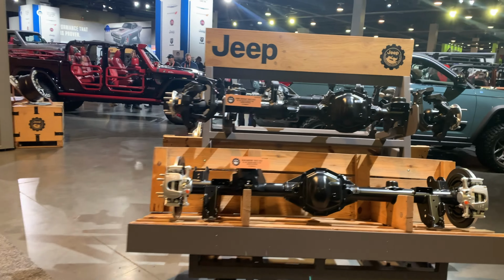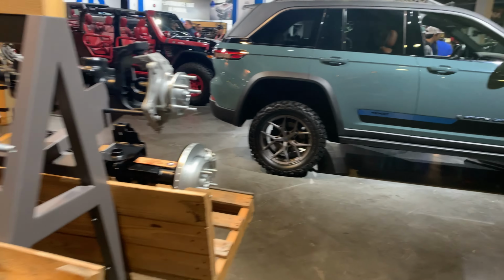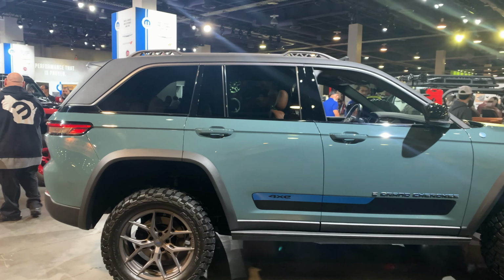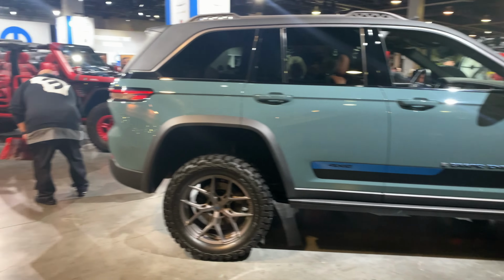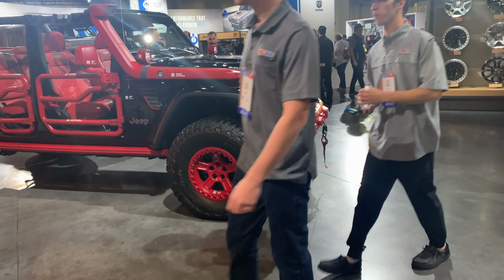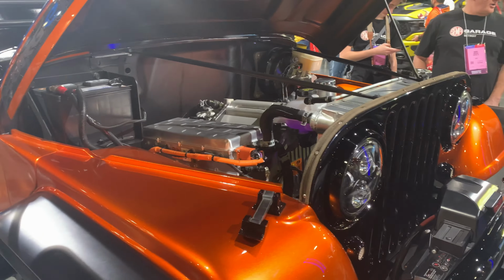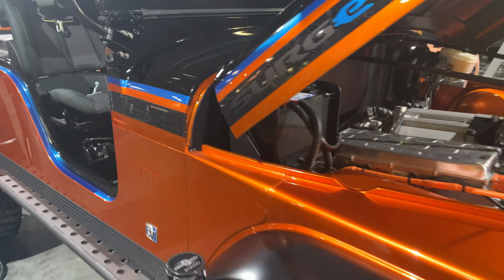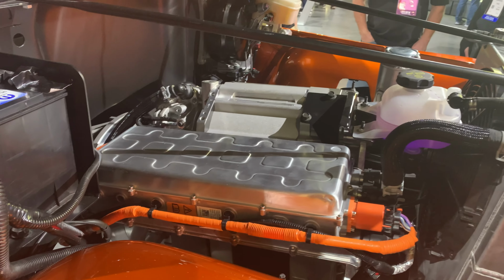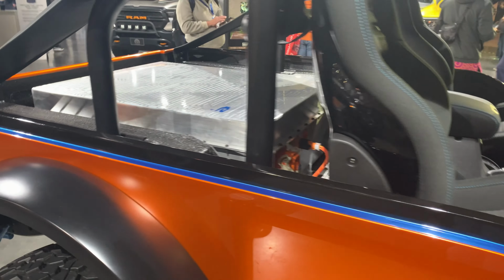Out and stumbled upon the Jeep booth here. It's a 4xe Grand Cherokee. Remember that from EJS. CJ Surge model. Interesting electric motor there, followed up by the whole battery section.